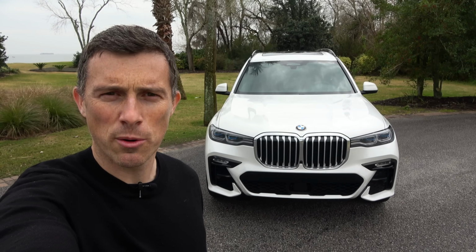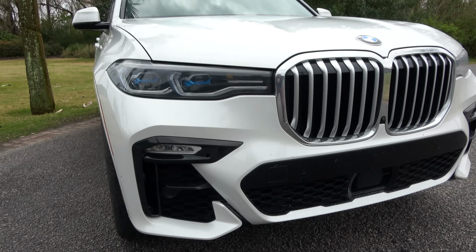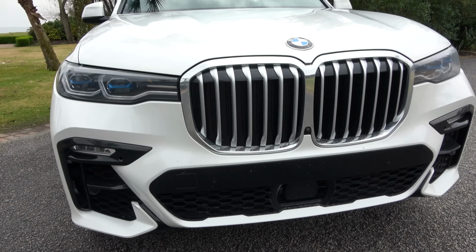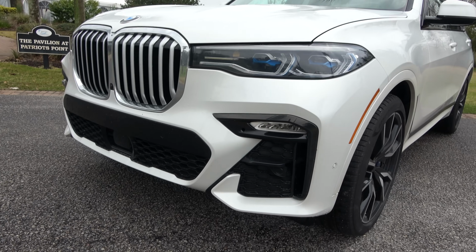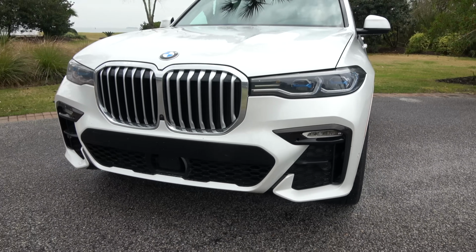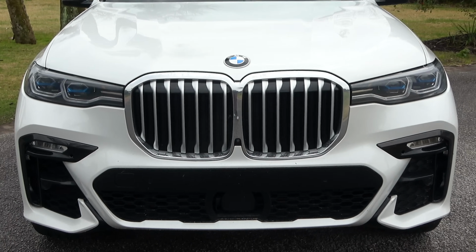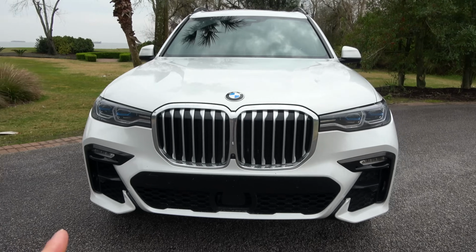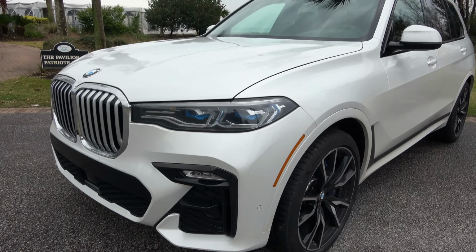Okay, now it's time to talk about the elephant in the room. This car's design. Now, of course, the most controversial thing about it is that huge grille. It's not going to be to everyone's taste, and when I first saw the front of this car, I thought, oh no, that is not a great look, but it's sort of grown on me.